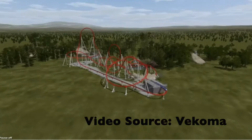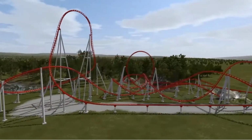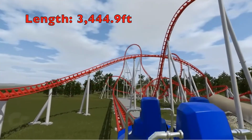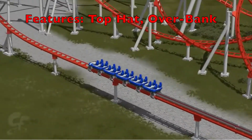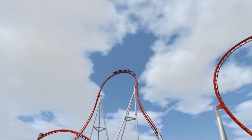So coming in at the number 6 spot, I have a coaster not talked about much. This is Unknown coming to Vinpearland. Right now it doesn't have a name yet, but Vinpearland is going to be a new for 2018 park that will open with this, a Vekoma Mine Train, and a Vekoma Suspended Coaster. So this coaster packs in a lot.